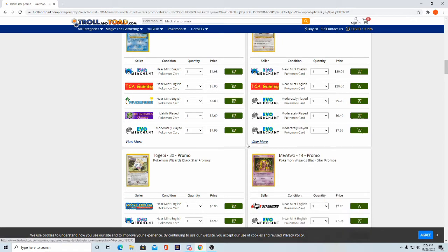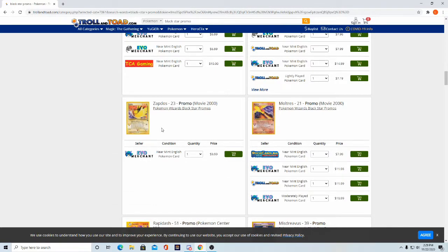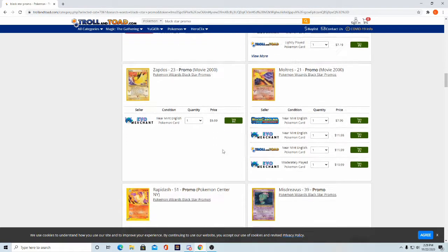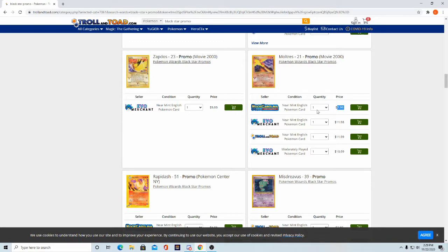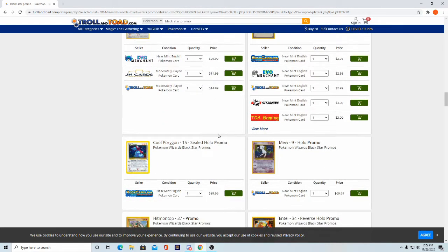See, before this Pokemon collector started going back to Pokemon, these cards were dirt cheap compared to what they are now. Like, this card used to be $3. This card used to be, I believe this card stayed the same. But you just gotta keep an eye on these cards and see what changed, like, the price range.